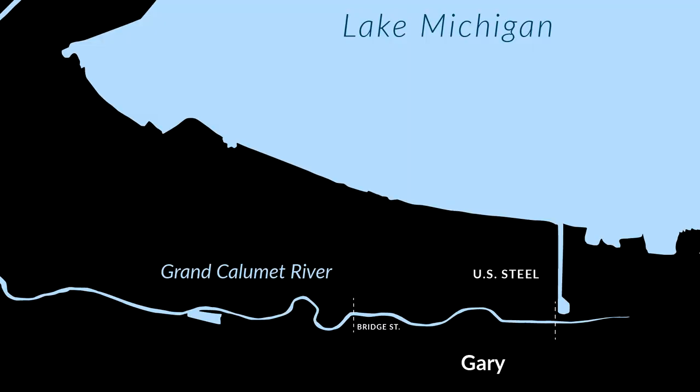This is really the only accessible put-in point at this end of the river. The next possible access point is some 5 miles downstream.